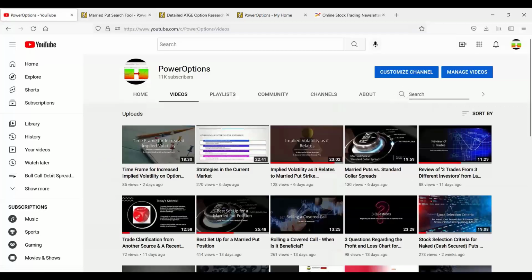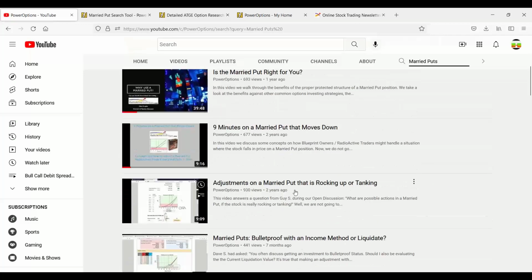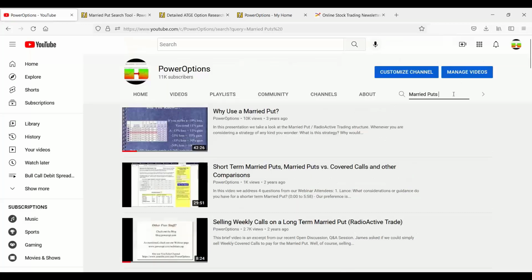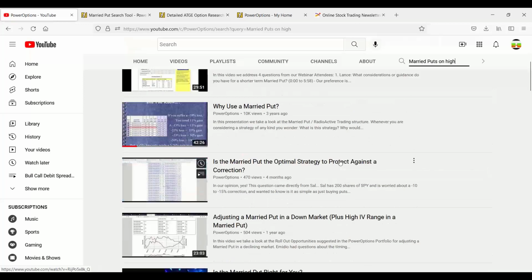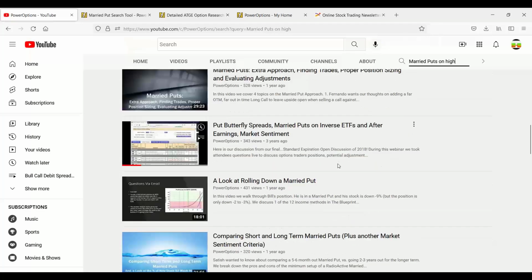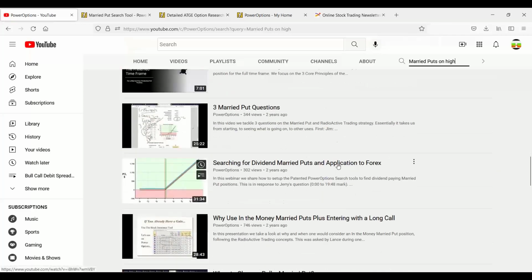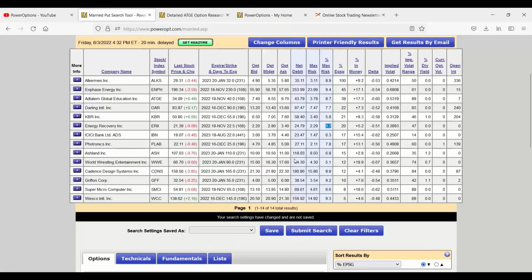Let's try to take a look here. I don't know if I called it Married Puts and IV. Let's just do the search for married puts. Why use a married put? Short-term married puts. Oh, this doesn't do the order I like. Puts on high. No. I'm sorry. I'm not going to spend too much time scrolling this. There is a webinar we did within the last year. Married puts on high implied volatility or high implied volatility married put positions. I'll try to find that later. I don't like using this search because I'm logged in, but I'm technically not. I'm in the different view. I'm not in the creator view in that case. So I'll try to find that a little bit later, but that's the trade-off with looking for high implied volatility.